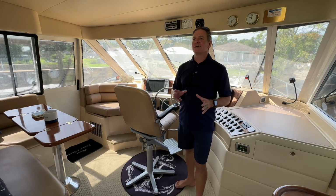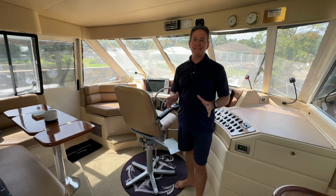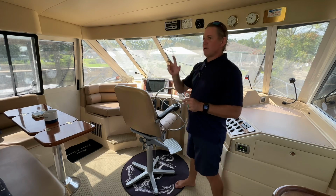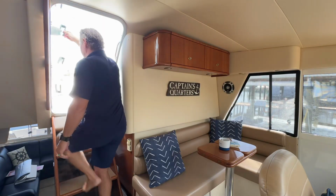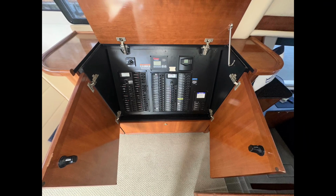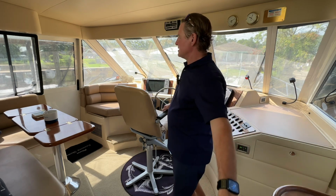And the reason for that is how easy it is to get to all of the things you might need to get to, especially in a storm. If we have inclement weather, you're going to be able to get down here from this hatch very quickly and easily. If you need to get to any kind of control panels, they're all right here, right next to the helm. Switches, buttons, knobs, generator, start, stop, all in one easy access place.